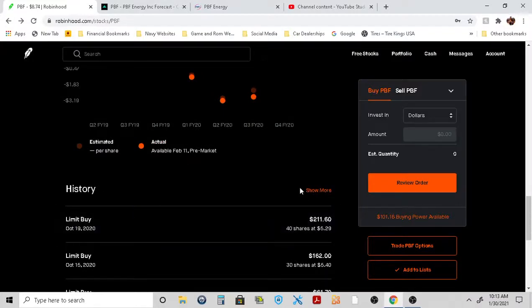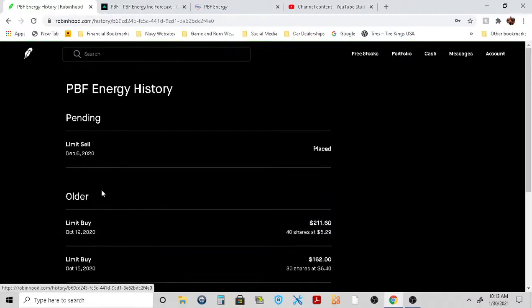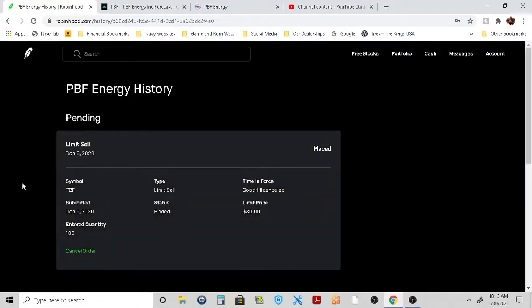You see my history right here. It pretty much shows it all. We can click on show more, and you see I have a sell limit in. There it is right there, $30. We're trying to get $30 a share. We may adjust it down to the mid 20s or the higher 20s, but we should come out of this deal with about $3,000 if it all holds up the way I want it to hold up.